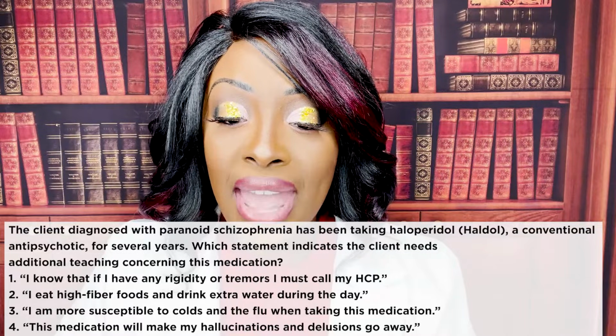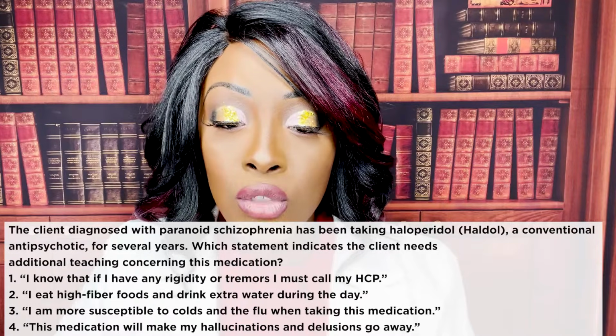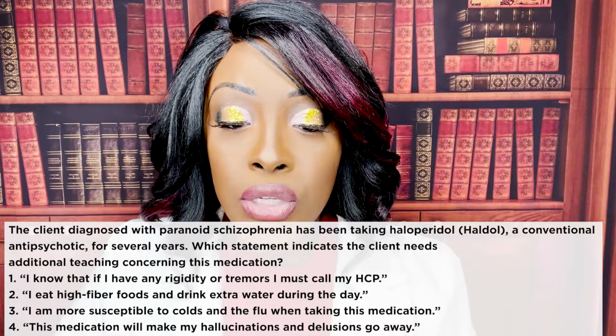1, I know that if I have any rigidity or tremors, I must call my doctor. 2, I eat high fiber foods and drink extra water during the day. 3, I am more susceptible to colds and flu when taking this medication. Or 4, this medication will make my hallucinations and delusions go away.